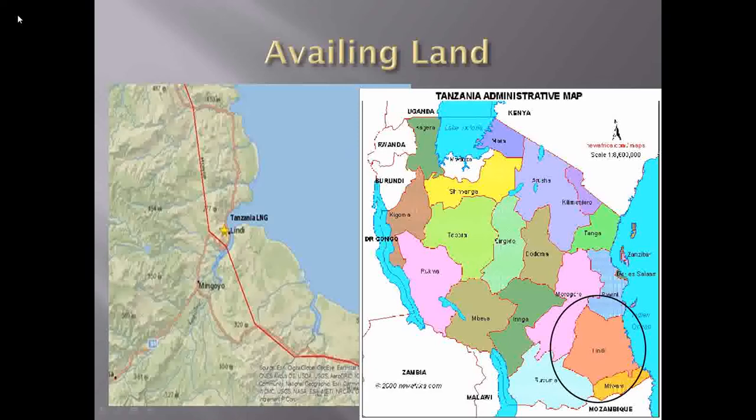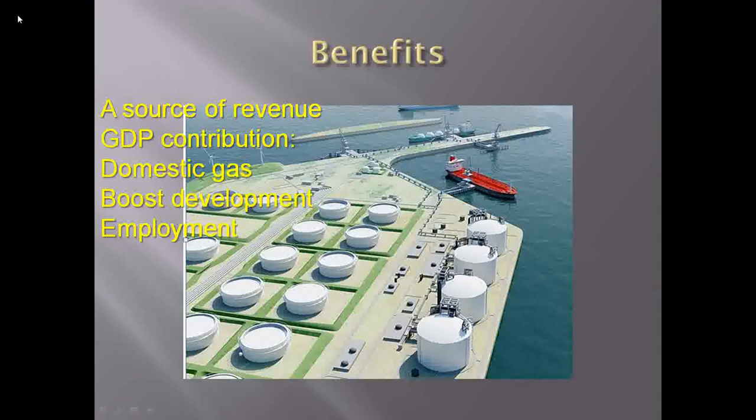So what are the benefits that this project will bring to Tanzania and the investors? It is expected that the LNG plant will spur the economic growth of Tanzania by about 2%. That's a huge contribution to the economy. The project is expected to be a source of revenue for the government and also for the investors, and to contribute heavily to the GDP. We have heard that it will lead to an economic growth of about 2%.